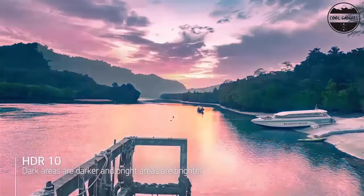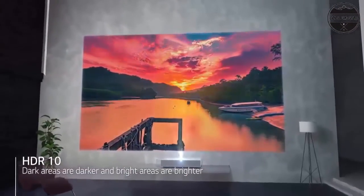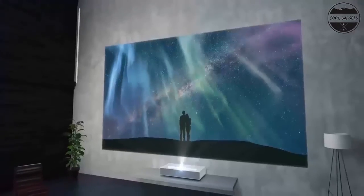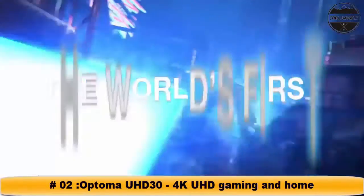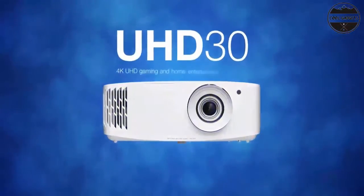The HU85LA with TruMotion technology, a type of video processing where animation frames are generated between existing frames, makes animation look and feel more fluid. HDR compatible. HDR10 technology, with 4K input, enables brighter whites and deeper black levels for an enhanced viewing experience.